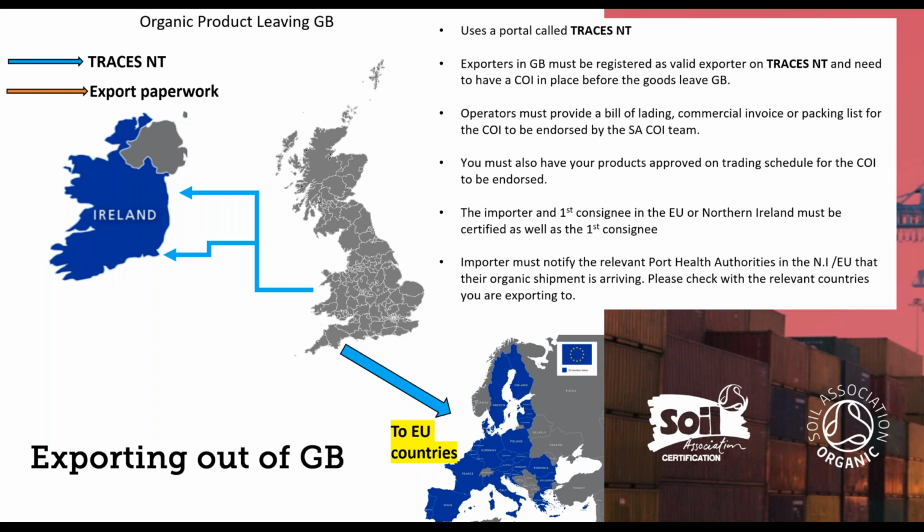Again, the big difference that will now be required is that your EU customers and Irish and Northern Irish customers will all need to hold organic certification and be approved on Traces as importers. Now, you won't be able to use your GB registered address for that. You do need to make sure that it is an EU-based company, that they are certified by their own certification body. If it's in the EU, they will need to hold certification with an EU-approved certification body. If it's in Ireland, it will have to be an Irish-approved certification body. However, in Northern Ireland, we can certify. So that is the difference there.